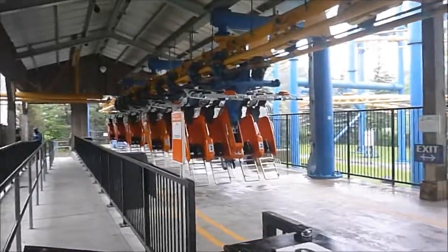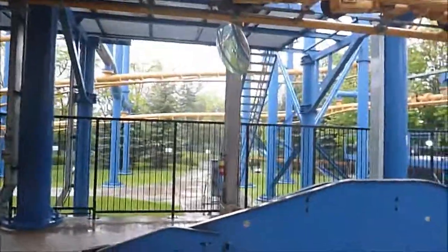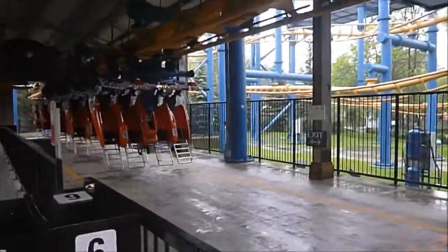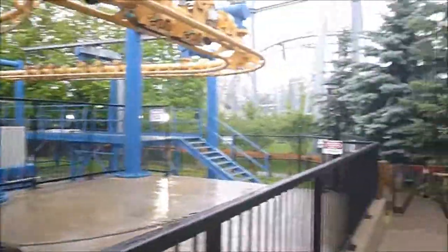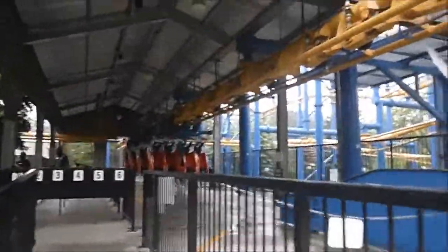All right, that was Time Warp. That was coaster number 290 for me. One of the best rides to ride in the rain, really. You're not gonna get pelted with the raindrops in the face. Not really. It is one of the weirdest coasters I've ever done, for sure.